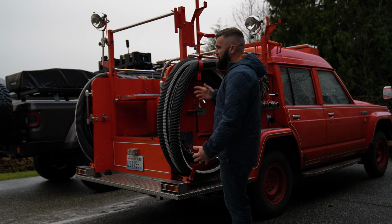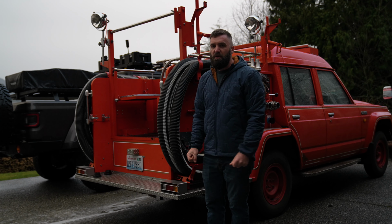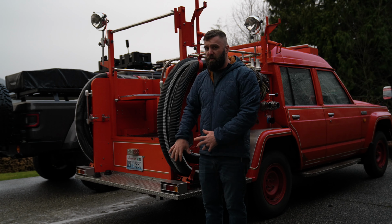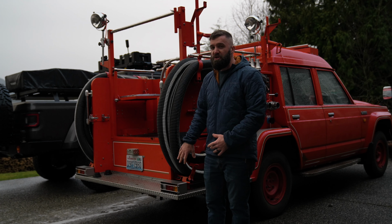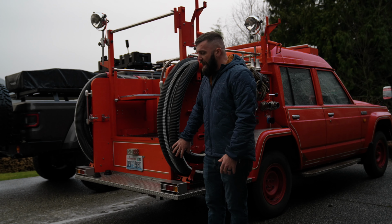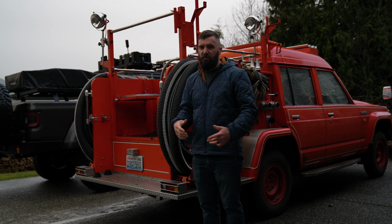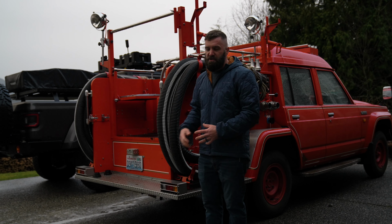I'm going to find some other pieces, maybe some of these hand grabs, that kind of stuff that we can take to the new build that we're going to do for the back of this. If you guys have any suggestions for what we should do with the back, definitely let us know. I have some base ideas, and I've been talking to some of the brands that we know and love and work with about some options. You guys let me know.